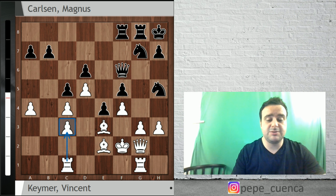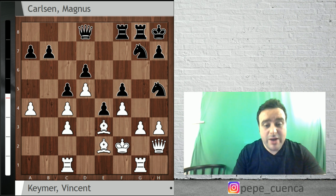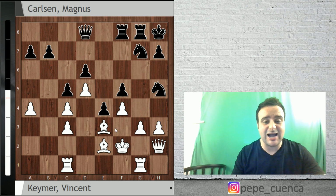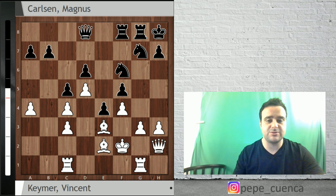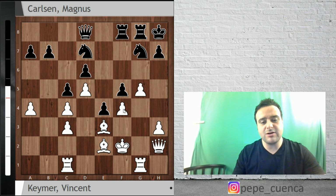So after the move rook ac1, queen d8, queen h2 now played by Vincent Keymer, and now after the move king e1, white's ready to strike with g4, and suddenly black could be in trouble. So knight f6 was played by Magnus here in this position, g4, knight d7, g5, and we were all thinking that in this position it's only Vincent Keymer who can play for the win.